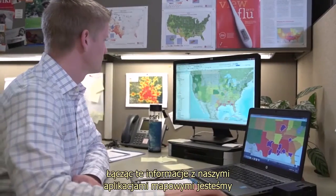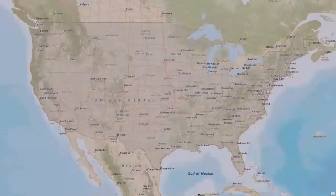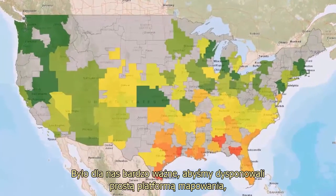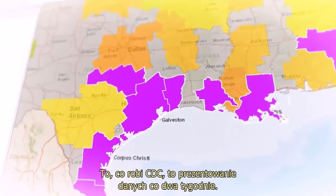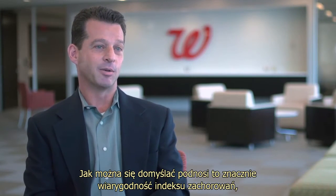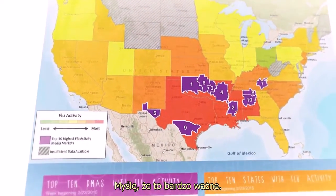When we combine that in with our mapping applications, we were able to, before the CDC could report on it, understand where flu was happening throughout the country. It was very important for us to have a simple mapping platform that would illustrate what we were showing in the flu index each week. What the CDC does is their data is reported on a 2-week lag, whereas inside of a week we're able to turn around data. So I think that really helped us in terms of the credibility of the flu index, because ours was closer to real time, and I think that was very important.